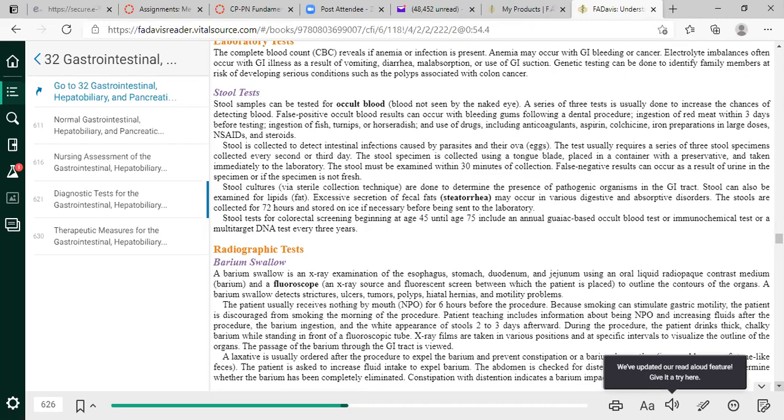Certain medications you cannot take, because they can give a false positive where we think we see blood, but it's really pop or Kool-Aid lining your GI tract. So there are certain things a patient cannot consume if they are getting a guaiac test, if we are checking for occult blood.